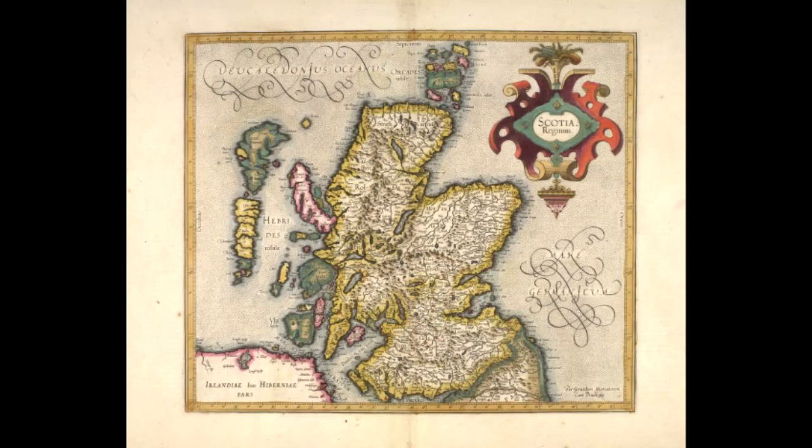Scotland had strong connections with its southern neighbour, England, of course, and these vacillated between cordial relations and outright hostility. And this flip in relations happened several times throughout the course of the 16th century. So England was certainly one source of influence on Scotland. However, Scotland was allied to France for a large part of our period through the so-called Auld Alliance. So that was a political and military alliance between the kingdoms.